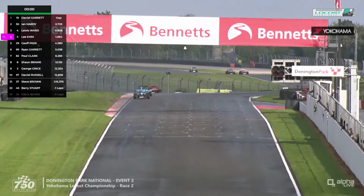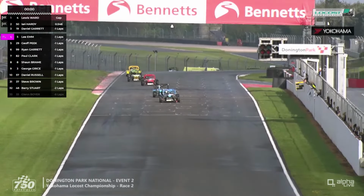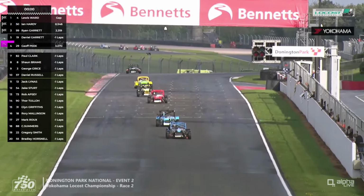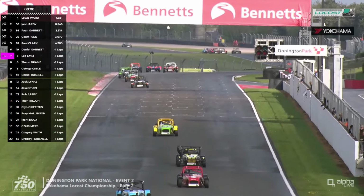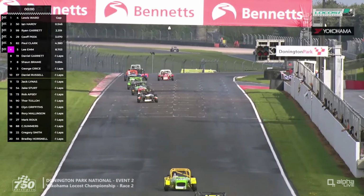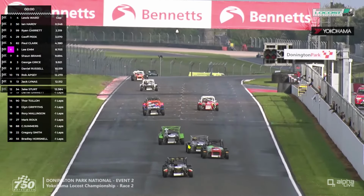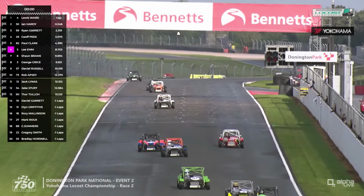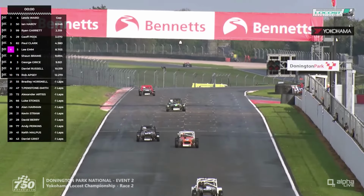And it's going to be Lewis Ward that comes through to win round 2 of the Yokohama Locost Championship. It's second place to Ian Hardy, and it's Ryan Garrett that is third. There is still a Garrett on the podium after all of that. Jeff Peake takes 4th, Paul Clark 5th, and Liam, after that spin at the final corner, recovers to take 6th. Sean Brame, George Grice, Dan Russell, and Rob Apsey complete the top 10.